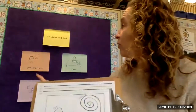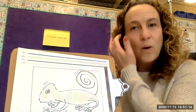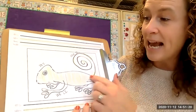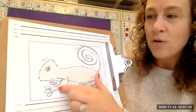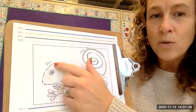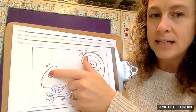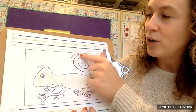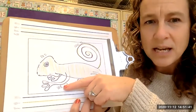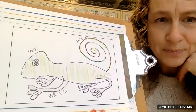Now, when we are writing our show and tells, we remember that we need to look and think about what we want to add in our pictures and in our writing. And you saw that I added my chameleon with all the different pink and green and yellow colors. And I started to add words to my picture as well. I wrote pink eye because he had a pink eye and curly tail and wire legs. And I stretched those sounds so that I could add more to my drawing, more to my story.